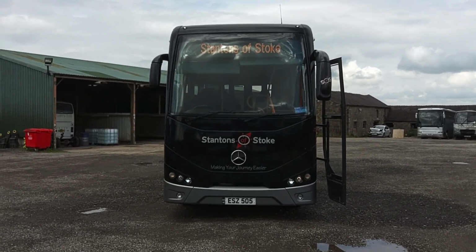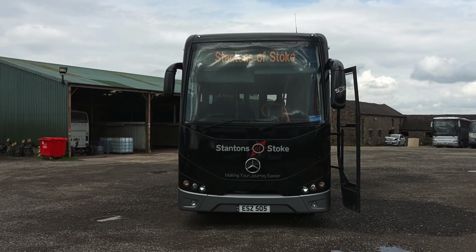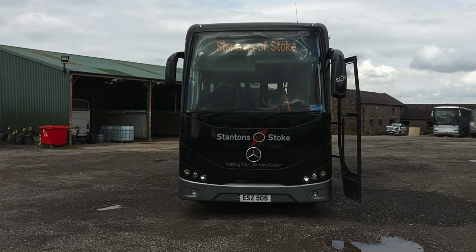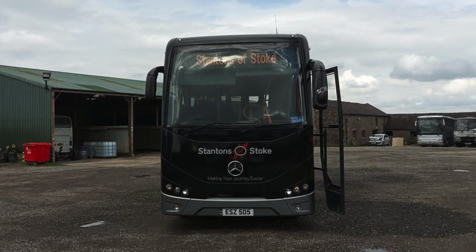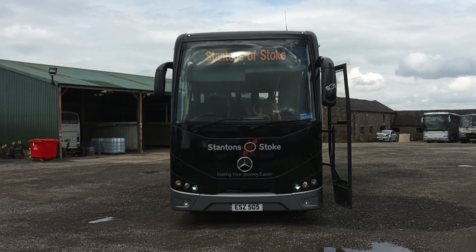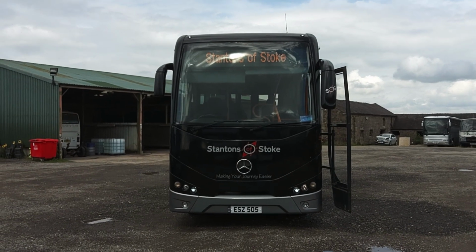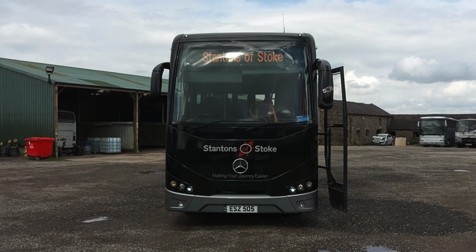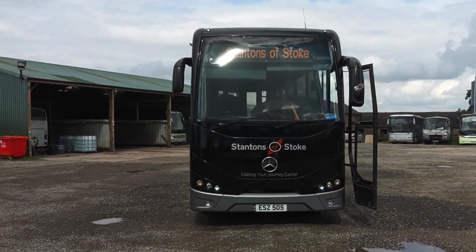Here we have possibly one of the ugliest vehicles I have ever sold. Not the ugliest, but it's certainly in the top 5. It is a 2012, on a 12 registration, Mercedes-Benz Atego New Track Merlyn 41 seat PSVAR compliant coach. It's currently operated by Stanton's Coaches in Stoke-on-Trent.